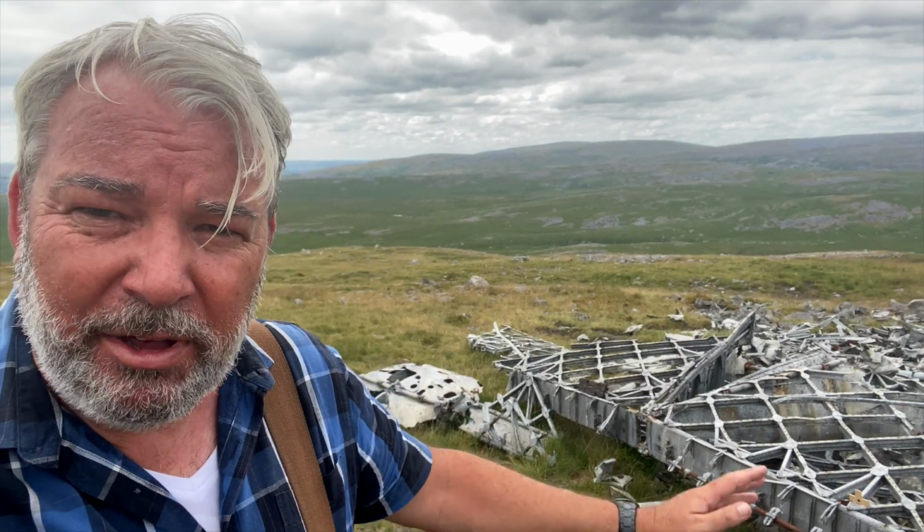Before anyone says anything, we're not walking over the wreck itself. We're filming from outside the crash site.